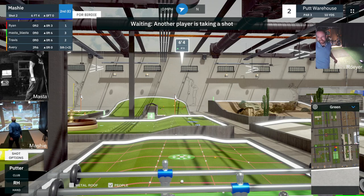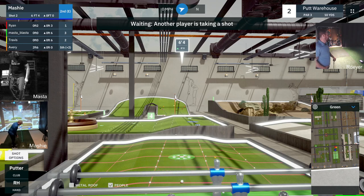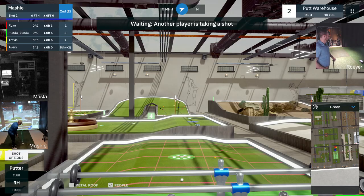So how do the gimmies work? I think we have 2 foot set up. Two foot. Okay. Because there's no putt out option in GS Pro, so there's nothing you could do about that, I guess.